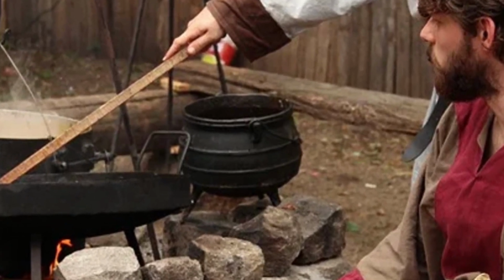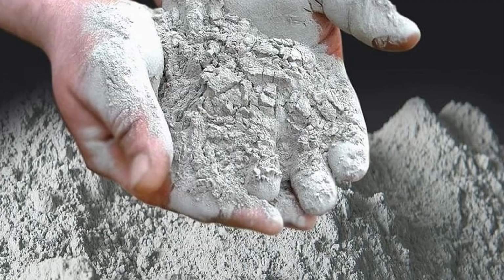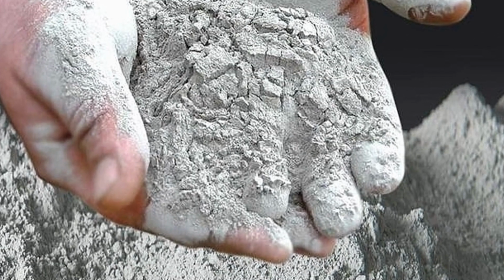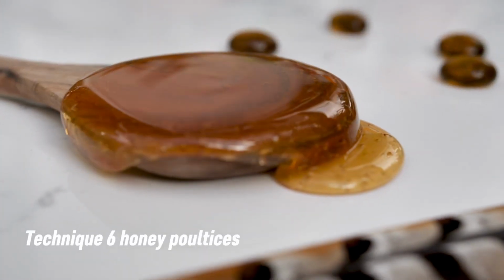Use it to stretch what you harvest. When resources are scarce and rot moves fast, a layer of ash can be the quiet difference between hunger and enough. Technique 6. Honey poultices.